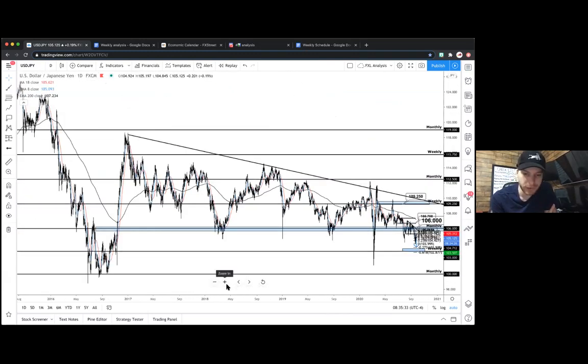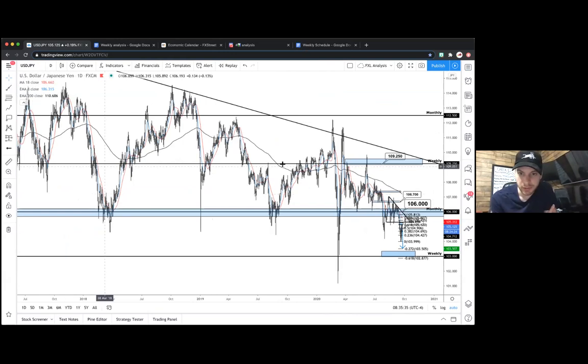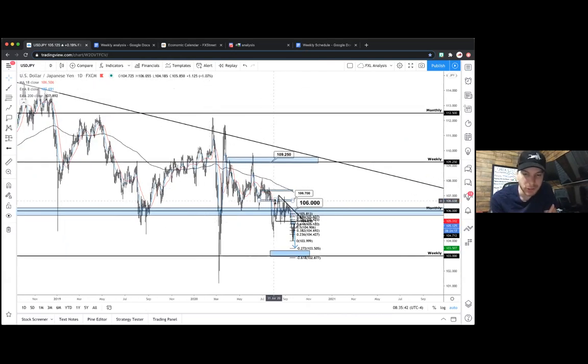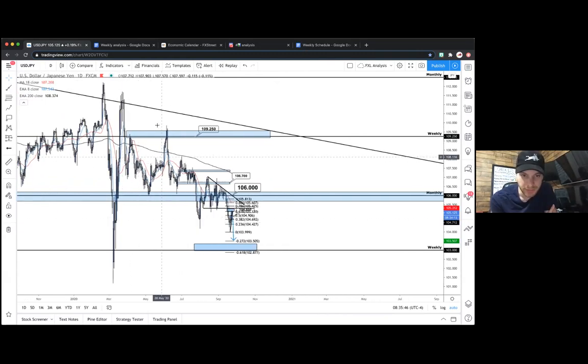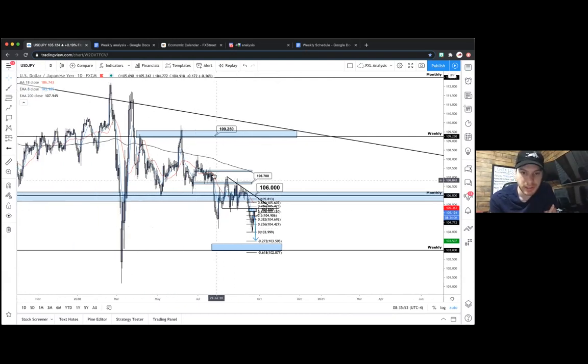Bearish overall, right? Huge descending triangle. Key support being at 106. Tons of lower highs leading up to this point, kind of narrowing price action, squeezing it on this higher time frame here. So we developed a range towards the end of this triangle between 109.25 and 106. Then we started getting some lower highs. We saw our first real break of the monthly.